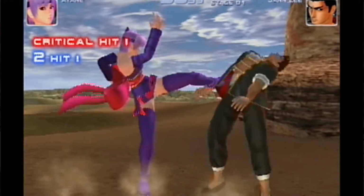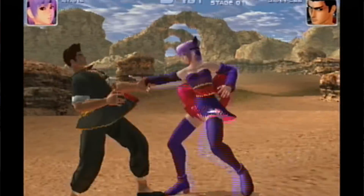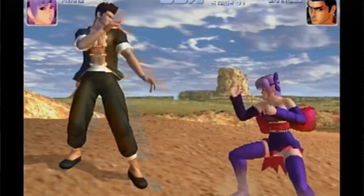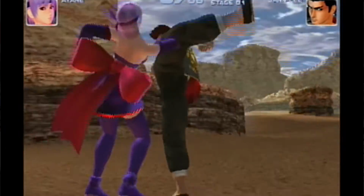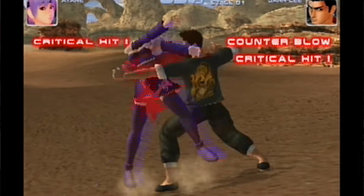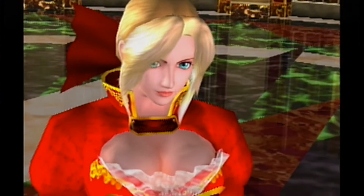So from what I've heard, this is a couple more things than the European PlayStation Dead or Alive 2 game, and certainly a lot more fully featured than the very first Dead or Alive 2 that was released in Japan. So some of the things you get in this game is you get more costumes, more levels, more cutscenes.